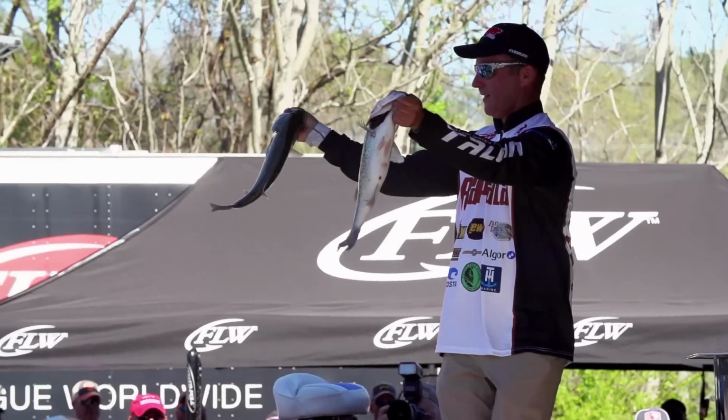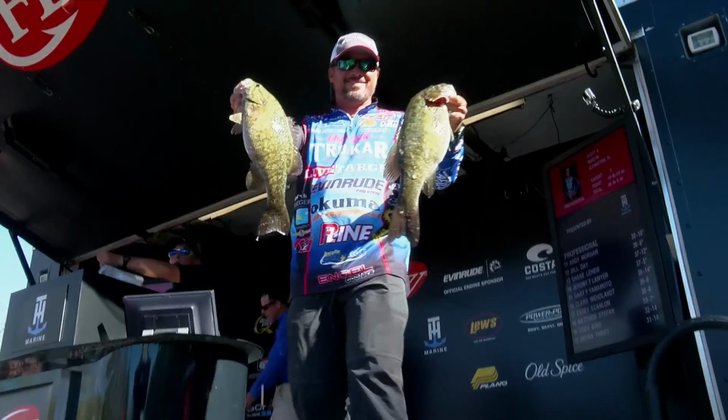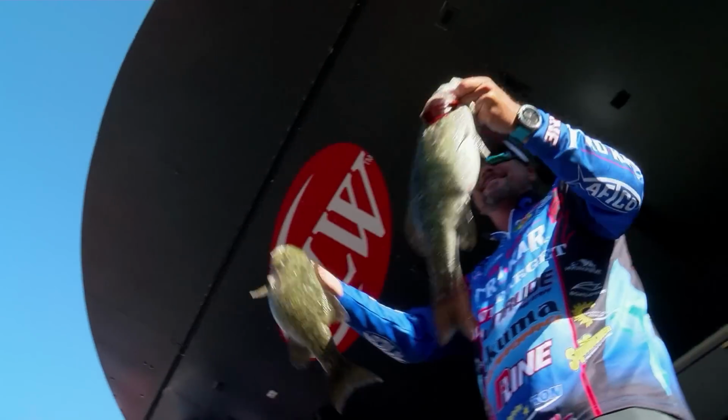It wasn't until like 2 o'clock until I started catching them, and then it was just lights out. 14 pounds, 15 ounces. A limit of bass for Scott Martin Worth. 14 pounds, 14 ounces, you got the lead. I think these fish are going to change a little bit more tomorrow. I think they're going to have a really good bite. With this water warming up, I think some fish are going to probably be caught off beds tomorrow as well.